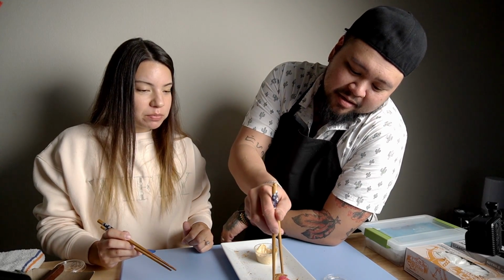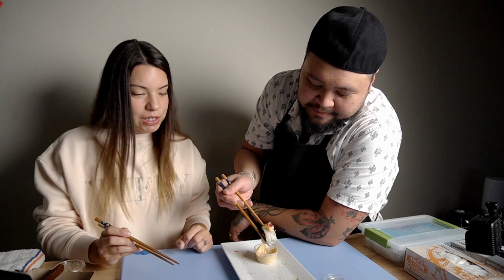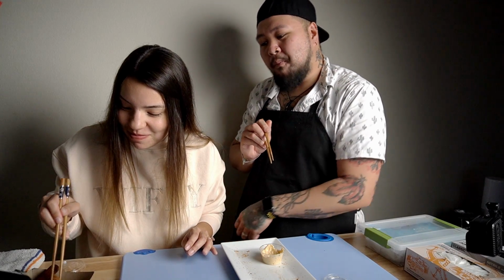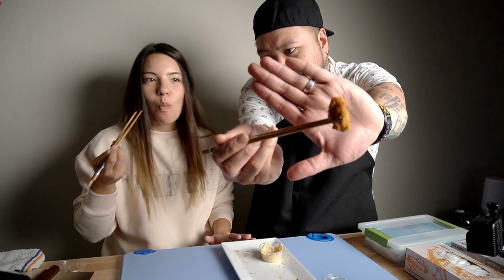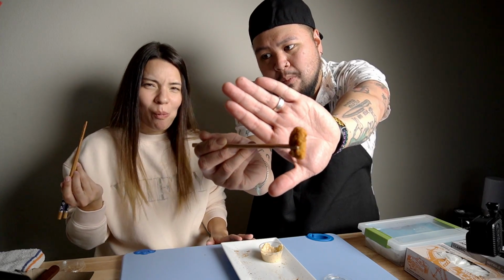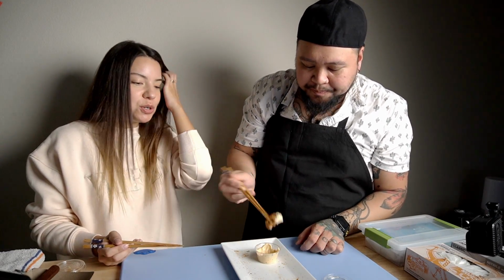I'm sad because this is the last piece. I don't have enough rice for another roll. It's okay. There's other chicken over here. Yeah. His chicken. So good.